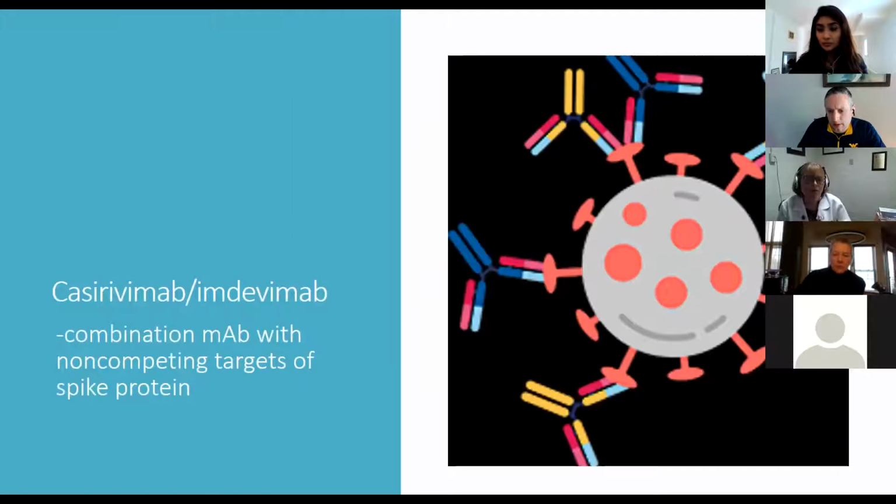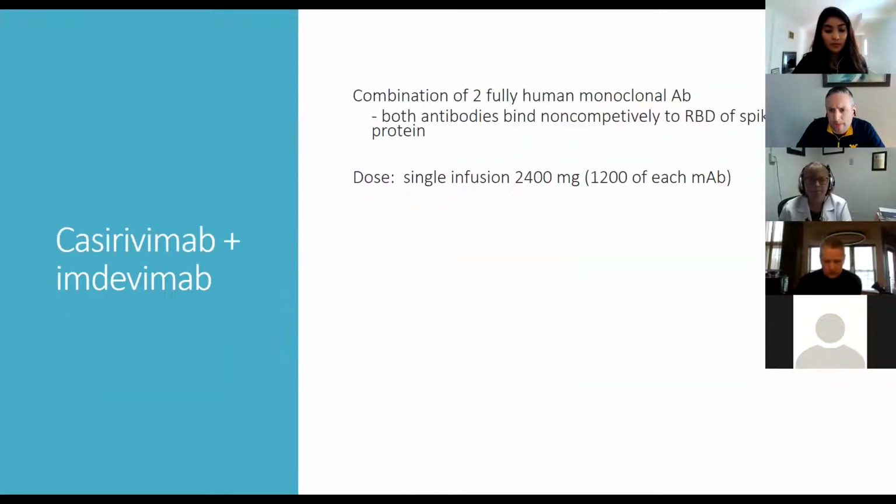I'm going to quickly go to the Regeneron product, which is, again, that combination monoclonal antibody. As you can see from this diagram, this has 2 separate monoclonal antibodies that target the spike protein, and they do it in a non-competing way, which means you're going to have 2 active drugs blocking that spike protein. The hope is that it would have even more success than a single monoclonal antibody. And this is, again, a single infusion of 2,400 milligrams, 1,200 of each monoclonal antibody, in one single run.